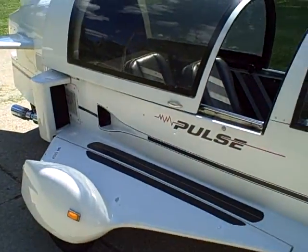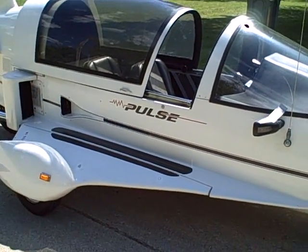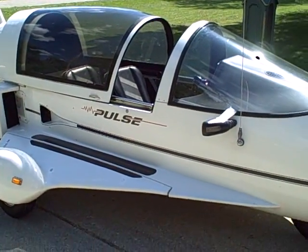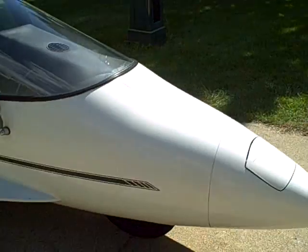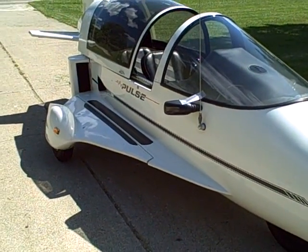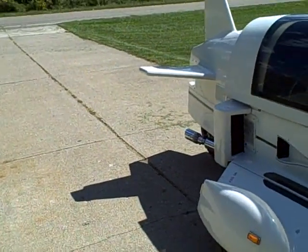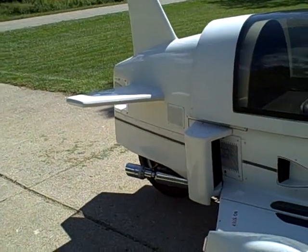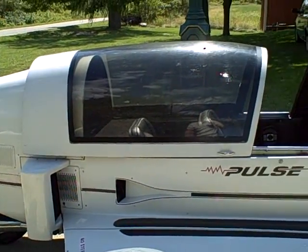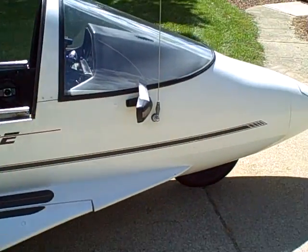I guess if you can find a good Pulse, fairly original, that's all together, you're probably looking at $8,000 to $10,000. Of course, when I bought mine, I had to put new tires on it, new brakes. I put new shocks on it. I had the 1100 Goldwing engine, so I had to have the carburetors rebuilt. But it runs, it starts good. And I'm having a ball with it.